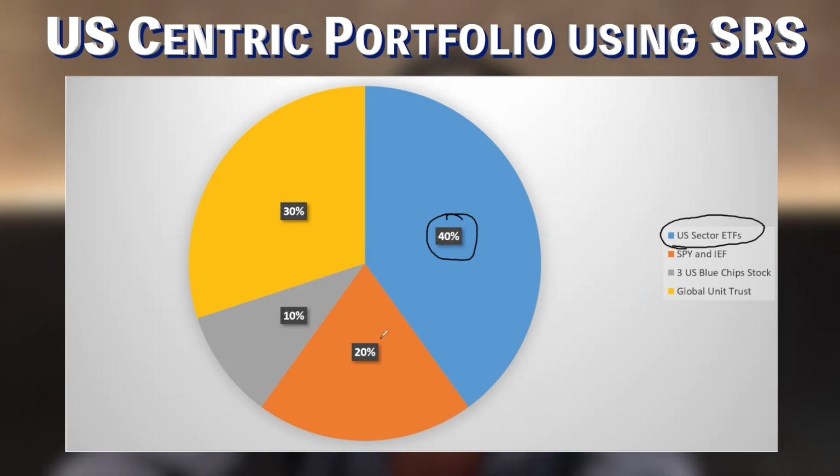And next, the other 20%, I will invest into SPY, which is the S&P 500 ETF, but also based on the market risk, I'll adjust it and allocate some of the fund to IEF, which is a 7 to 10 year US Treasury ETF. And next, I'll allocate another 10% into investing in 3 US blue chip stocks.